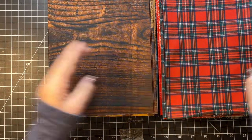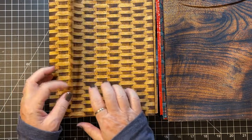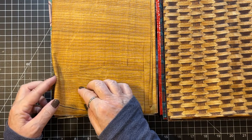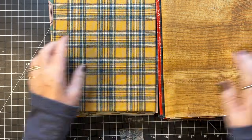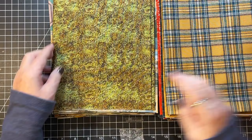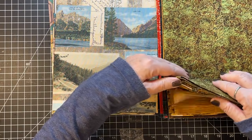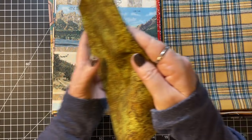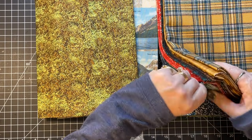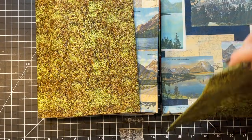And then we've got some wood grain. And some basket. Woven basket. A little bit lighter wood grain. Ooh, which also goes great with the yellow plaid. Some more moss there. So let's check out the difference between the mosses. I'm just curious. This is going to be the longest Etsy share video ever, but believe me, stay with me because there's all sorts of cool stuff.